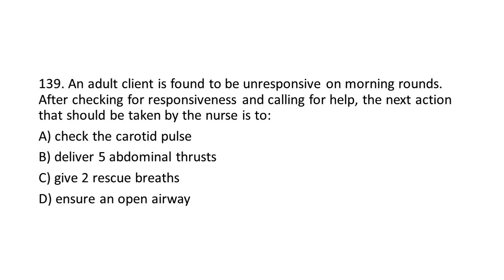139. An adult client is found to be unresponsive on morning rounds. After checking for responsiveness and calling for help, the next action that should be taken by the nurse is to A. Check the carotid pulse. B. Deliver 5 abdominal thrusts. C. Give 2 rescue breaths. D. Ensure an open airway.